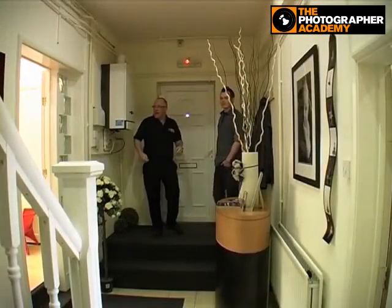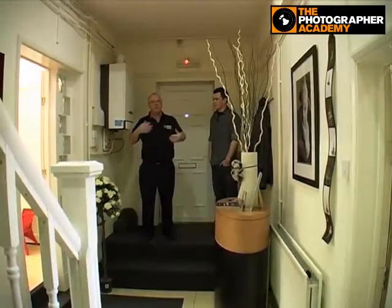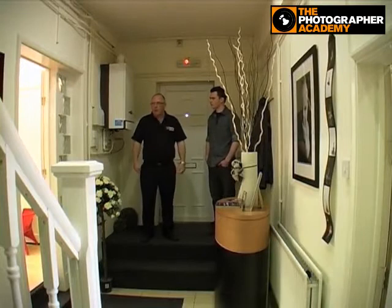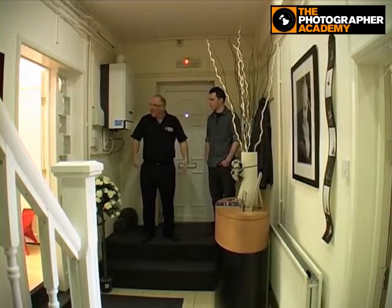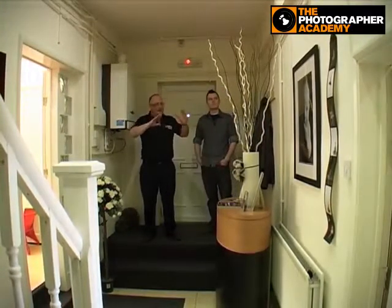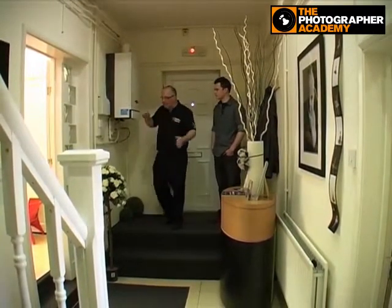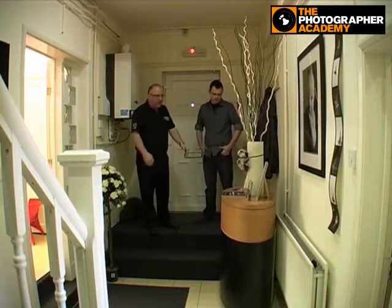We've just arrived in Ben's little reception area. This is the first place that the customers come in. They either come through the wedding shop into here or through the side door. There's two entries into the studio. First impressions, it's a bit messy. A big boiler here and this big display thing here.